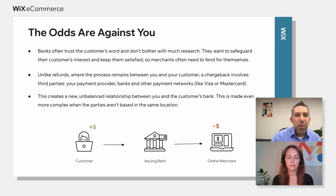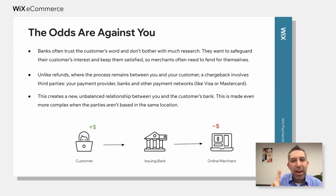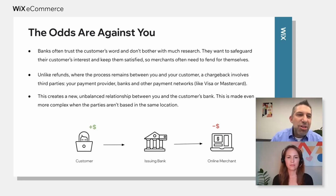Unlike refunds, where the process remains just between you, the merchant, and the customer, here we have more partners in this party, like the payment provider, the banks, and the payment network, Visa or MasterCard. So it's a much more complicated process to begin with. In a nutshell, it does create an unbalanced relationship between you and your customer's bank. It's not one-to-one, it's one-to-many, and unfortunately, you are the one fighting the entire system. But we can still be optimistic. We'll show you the best practices to fight chargebacks. So don't lose hope.